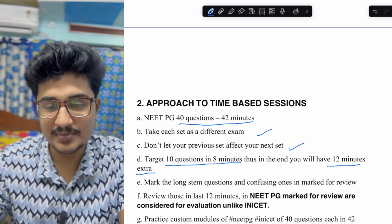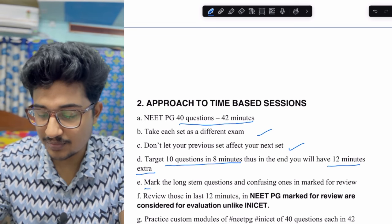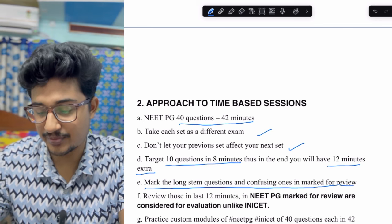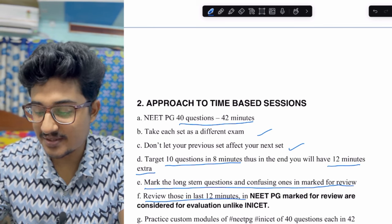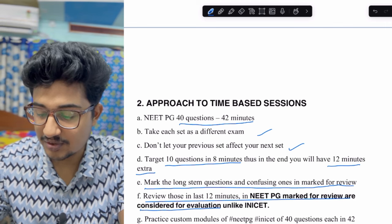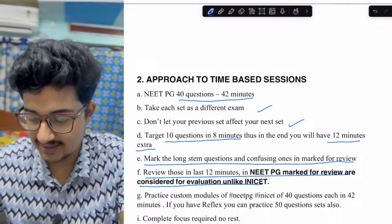So in the 12 minutes of extra time, you review the questions. So don't spend time on the long stem questions or confused ones. Mark them for review. Now in the last 12 minutes, review the questions, because the questions marked for review are considered for evaluation in NEET PG, unlike the INI set.